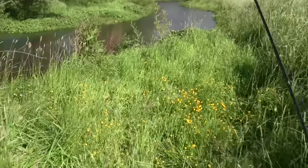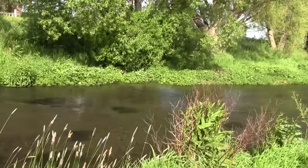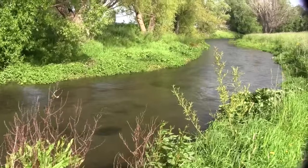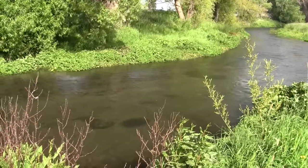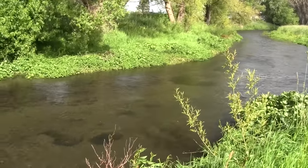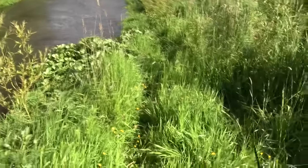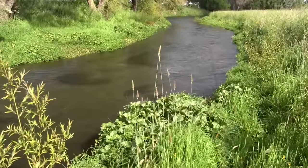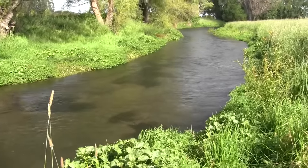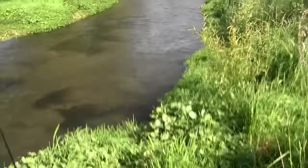It's probably seen a bit of pressure early season. Just where it was lying, tucked up hard against the bank there, it's almost a fluke that I saw it. Because I was able to spot it early, it gave me a chance. It's the sort of fish that 9 times out of 10 you spook. One under my belt, I should say. And that's good. The day's not a blank.